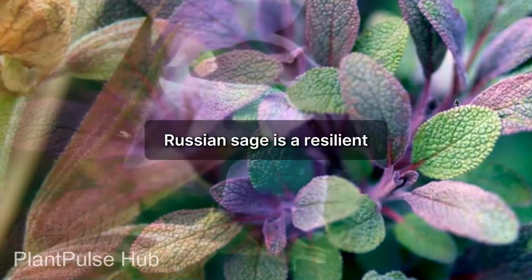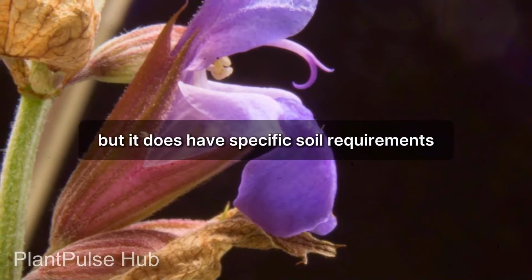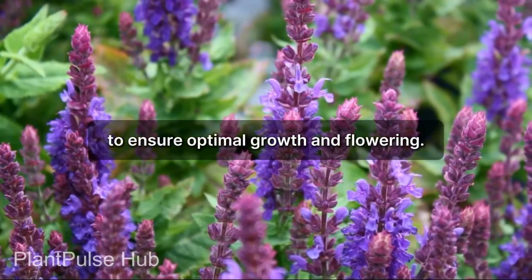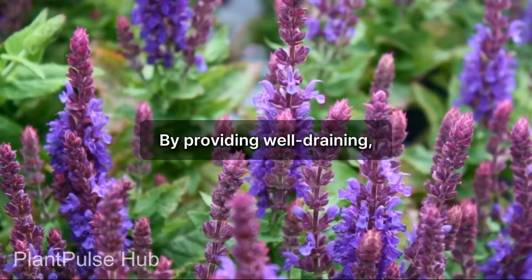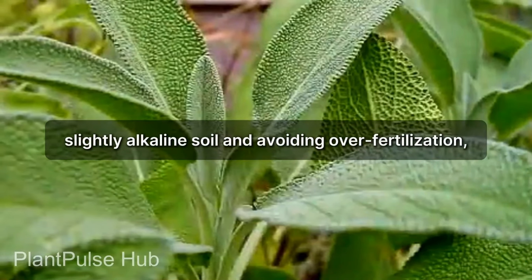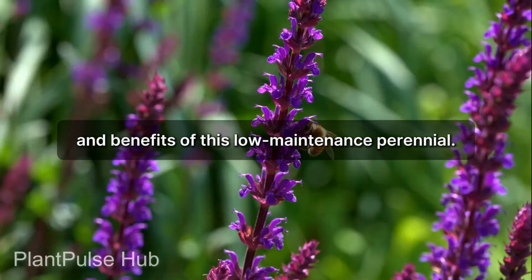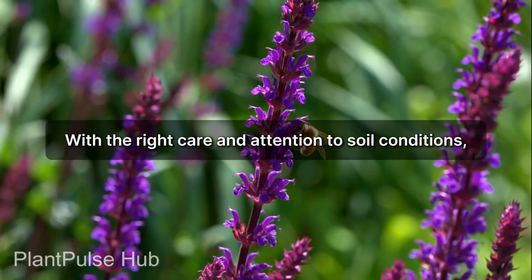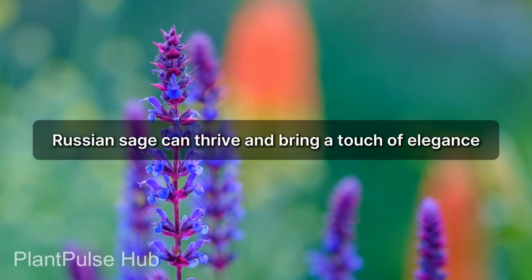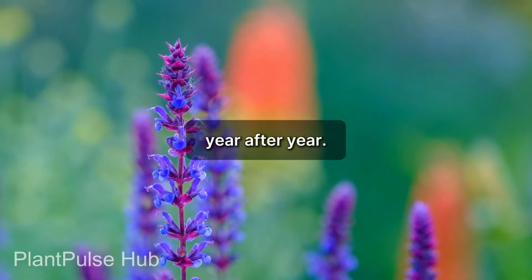Russian sage is a resilient and attractive addition to any garden, but it does have specific soil requirements to ensure optimal growth and flowering. By providing well-draining, slightly alkaline soil and avoiding over-fertilization, gardeners can enjoy the beauty and benefits of this low-maintenance perennial. With the right care and attention to soil conditions, Russian sage can thrive and bring a touch of elegance and color to your garden year after year.